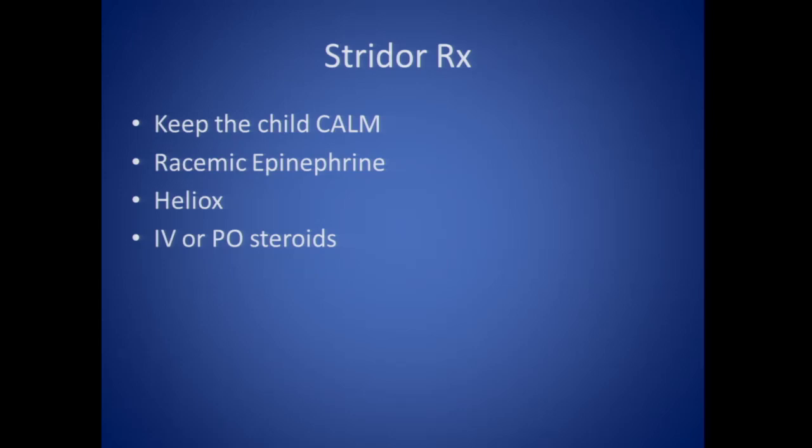If you think the child has croup, you could give him something called racemic epinephrine, which is just an inhaled epinephrine, which helps bring the swelling down in the throat. Hopefully the child will breathe a little better. Remember, you don't need to bring it down a lot. A millimeter or two can make a world of difference in the way the child's breathing.